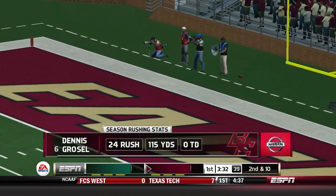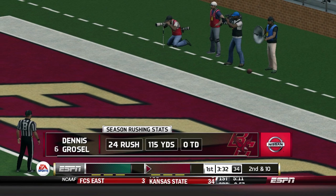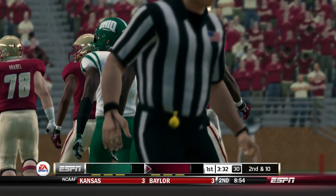Throws it out and it falls incomplete. Boston College has got a guy behind center that can really do it all, Herbie. I mean, he's a dual threat. He can hurt you with his feet and his arm. With this guy, it's PYP. Pick your poison.